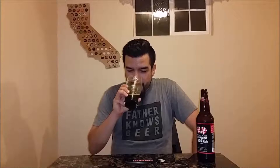I'm sure you know the type. You drink two, three of them, you don't feel it, and next thing you know, you're buzzing. I'm pretty sure that's what this is going to be, because I don't taste the alcohol in this. It's actually a fairly easy drinking beer, and it's hitting the spot really well right now. Oh my god, I love that smell.